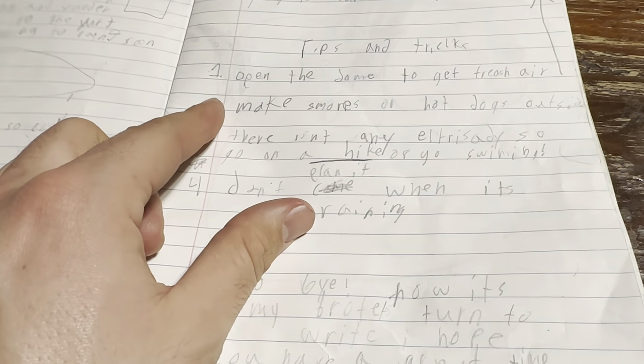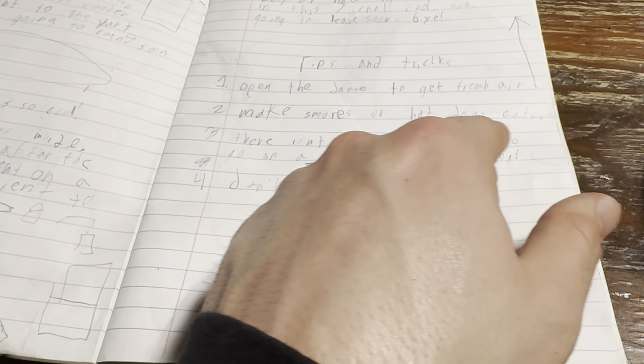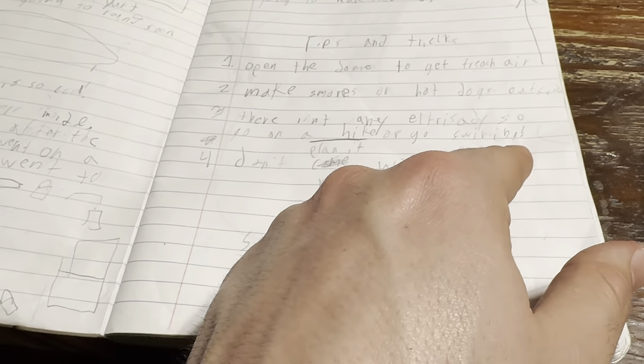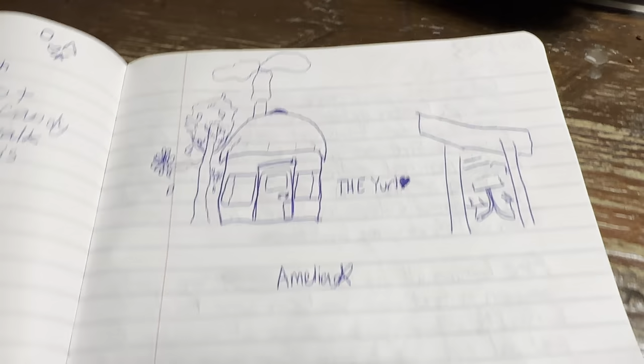Got this little yurt journal here. Tips and tricks. Open the dome to get fresh air. Make s'mores on hot days outside or hot dogs outside. There isn't any electricity, so go on a hike or swimming. There's Joel Candy right there. I drew that. There's the yurt.